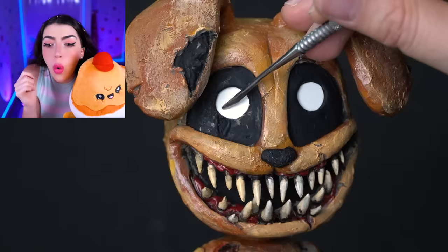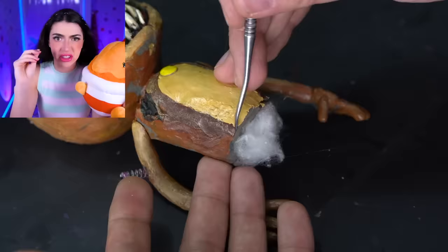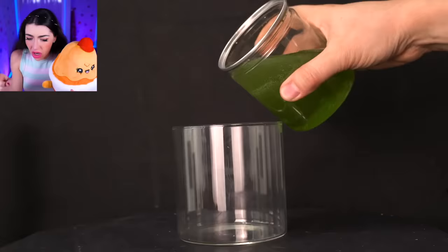Ooh, it's his creepy eyeballs. And some stuff to stuff in his tummy. Okay, fluff, fluff, fluff. Curve, curve, curve. Add in a spring. And take off chunks of his ears. Okay, I don't know what that liquid is, but it does not look good.